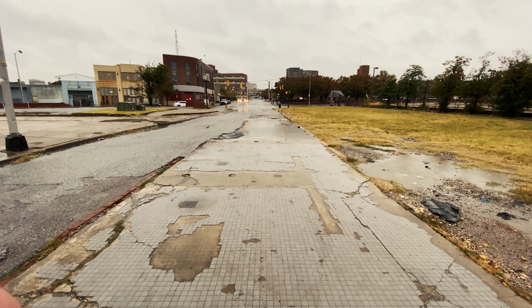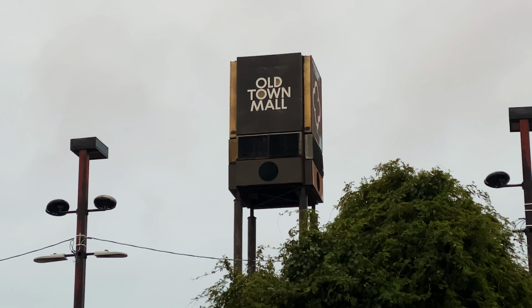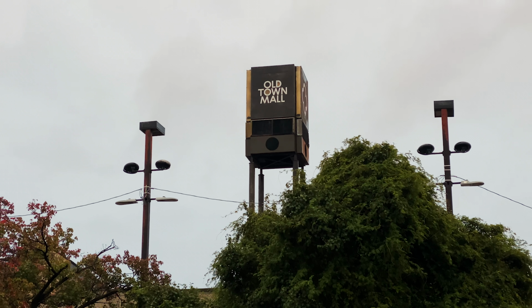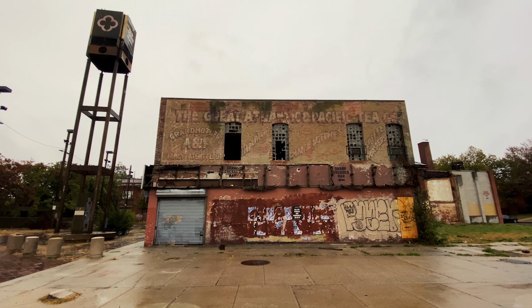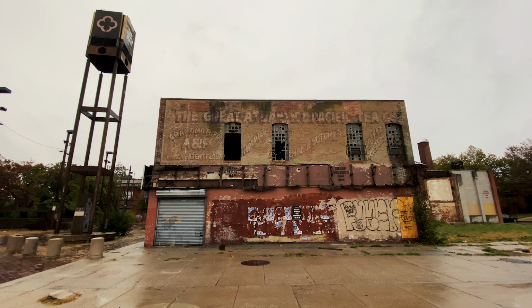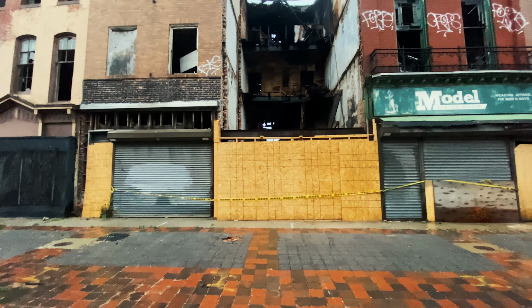The community and the city at large are ready to move past this eyesore, and they want change brought to the neighborhood and Old Town. Baltimore City Mayor Jack Young is even pushing hard himself to get the area redeveloped. City planners are looking to preserve a few of the structurally sound buildings, but to raze and rebuild their surroundings.